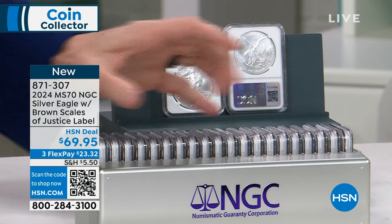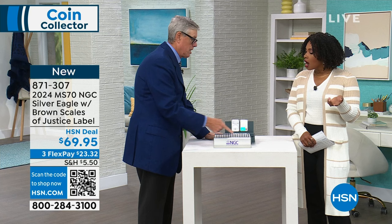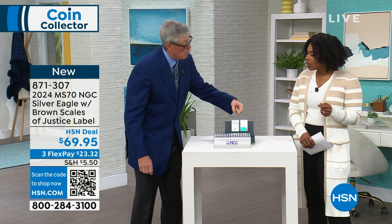Now, if you get just a roll of those Silver Eagles, it's going to be $600, or in Mint State 70 certified NGC, $45,000. The difference is the condition. Whether you buy one or three or five, if you can do the 20, I would do the 20, but it is by far and away the best.